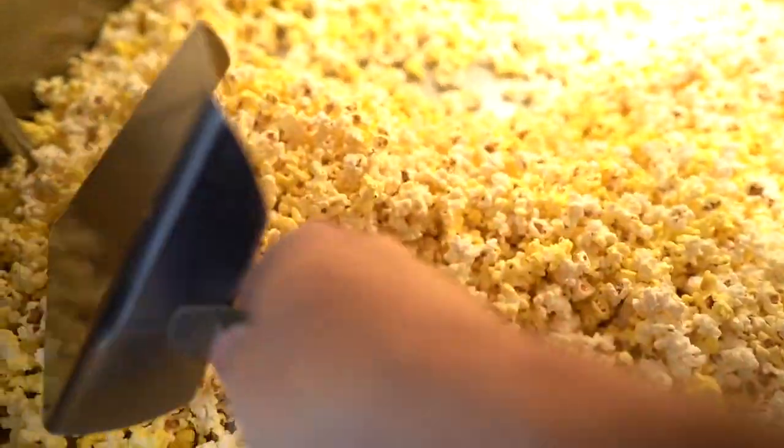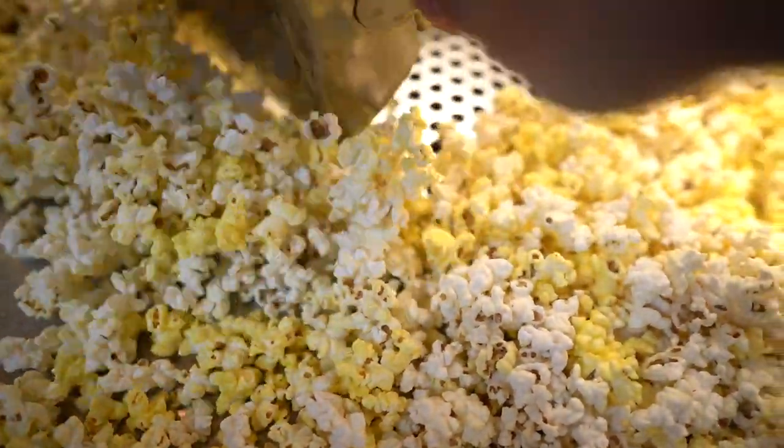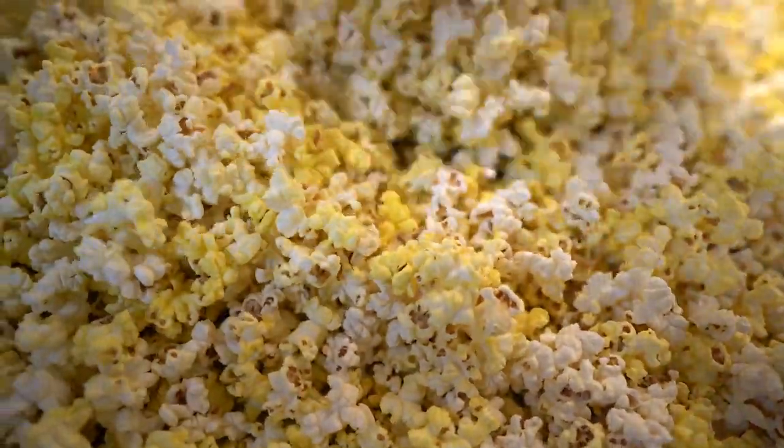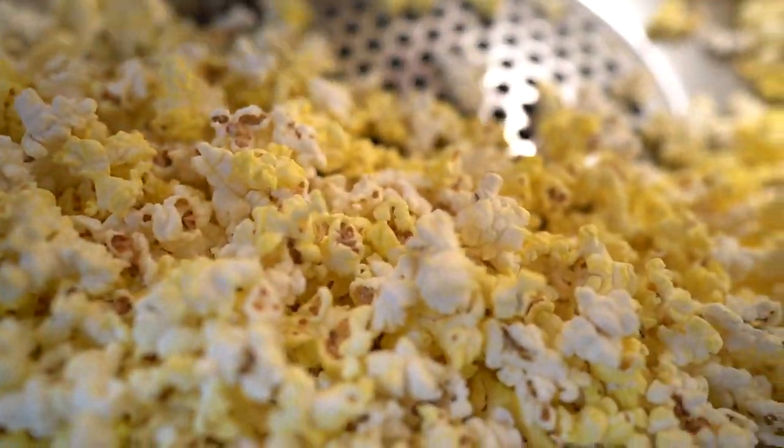Once the popcorn's made and salted, you have to go like this, and you get all the little kernels to drop in that hole. And it mixes the salted pieces up so you get nice even. See those little kernels? Let's go in there.